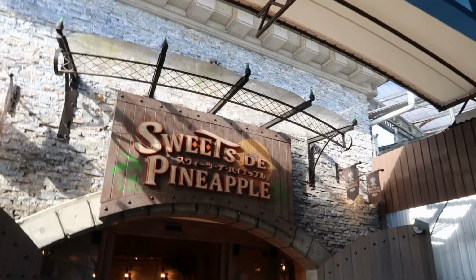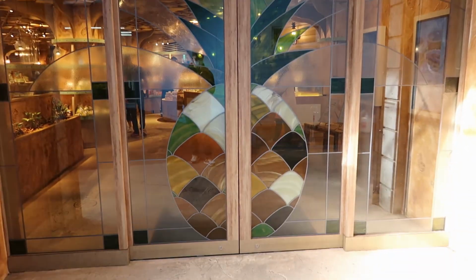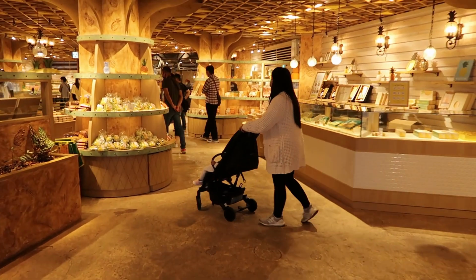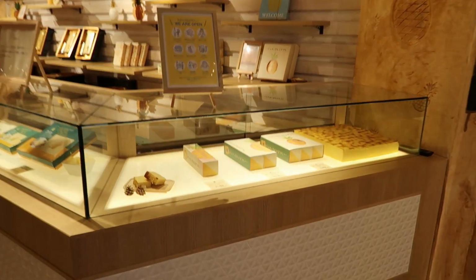Just when you thought we're already done, this is Sweets de Pineapple. It's like a castle ruin theme. Really cool. That's pretty cool. All right, let's get inside it. Bam. Got a lot of pineapple stuff here. Duh. It's Pineapple Park.